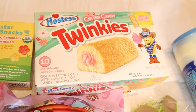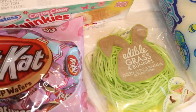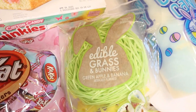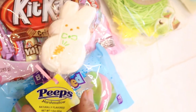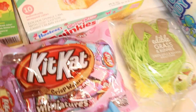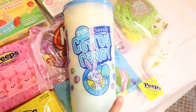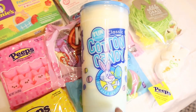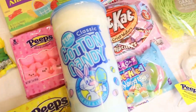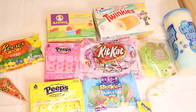Pastel colors. Then some Twinkies, cotton candy flavor. This edible grass, so it was useful, especially for this. This Peeps white bunny, and this cotton candy. I chose this color to make it like a nest. It's white and blue. So yes, this is everything I'm going to use. I'm pretty sure I think I'm going to use it all.